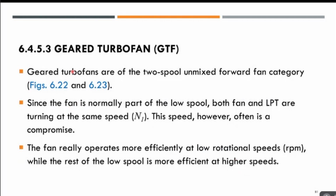Okay, so we move into the next part for turbofan engine. Normally turbofan engines are either geared turbofan or ungeared turbofan. Geared turbofans are of the two spool unmixed forward fan category. We have figures 6.22 and 6.23 that we are going to show afterwards.